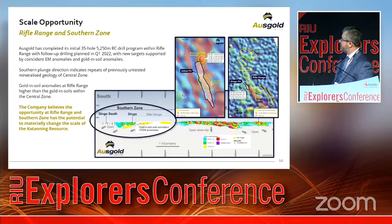Again, looking towards that southern zone, and you can see here, this is an EM response from a VTEM survey that was flown a few years ago. And you can see along within that Jinkas area, that high-grade shoot, which is here, represents quite a prominent EM high. It's quite close to surface there. We see some EM trends within the rifle range area, which is located about here, with coincident gold in soils anomalism. So we're looking at that as having potential to extend this resource.